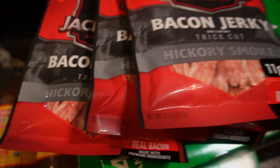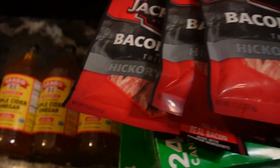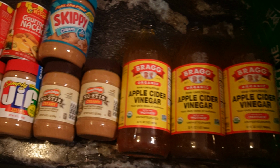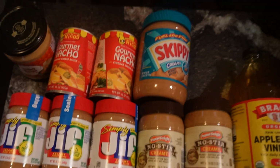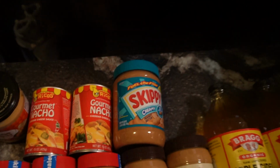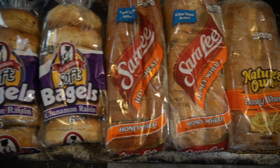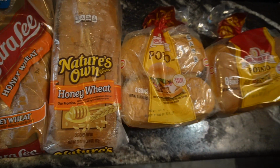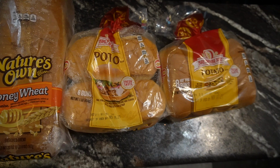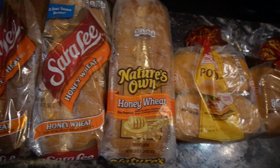The apple cider vinegar was $5.67, and there was a limit of 3. The peanut butter range, the prices were $2.99 to $4.99, but the cheese was $1.99 whether I got it in the can or the jar. The bagels were $2.88. The Sara Lee bread was $1.93, and the Mother's bread was $2.93. The potato hot dog buns were $2.58, and the hamburger buns were $2.48.